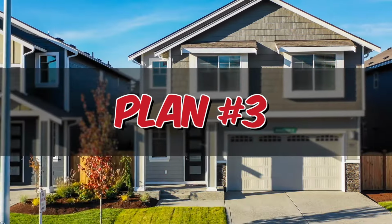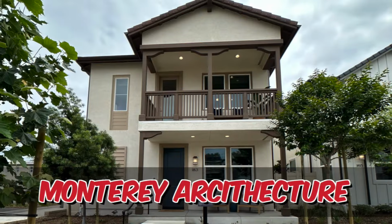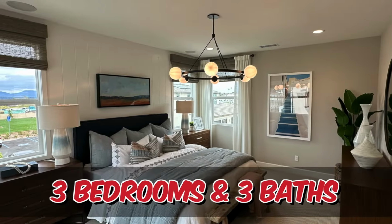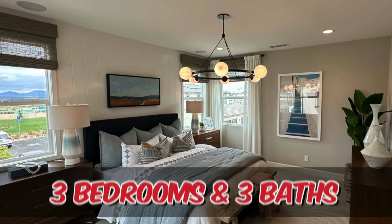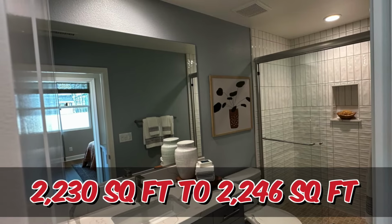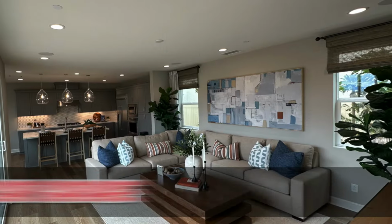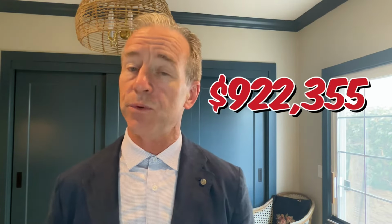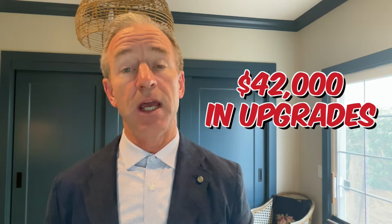Now, moving on to Plan 3. The on-site model showcases a Monterey style architecture, and the plan features 3 bedrooms and 3 baths with anywhere from 2,230 to 2,246 square feet of living space and a 2-car garage. Now, this plan is being released in the first phase for $922,355. This plan comes with over $42,000 in upgrades.